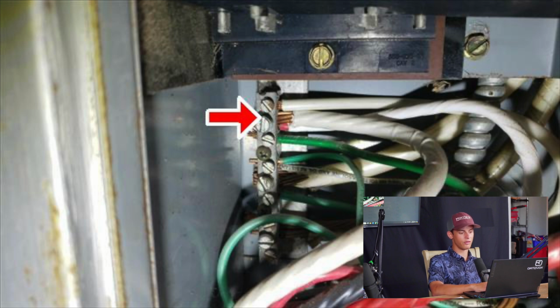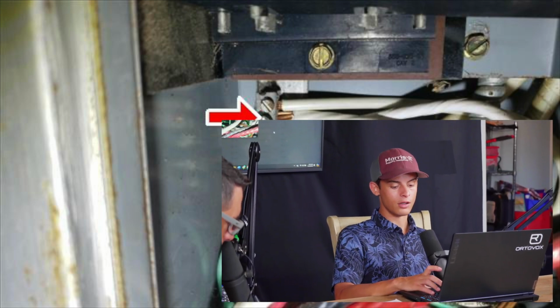I can see down there at the very bottom, looks like they're even open lugs. So I think that's kind of funny. They do have room for it. And yeah, this is something that's easily corrected. It's just moving the wire and individualizing them.